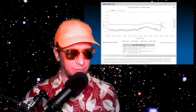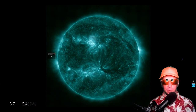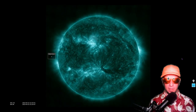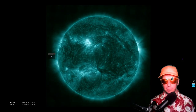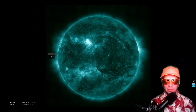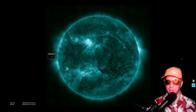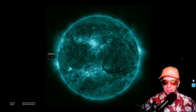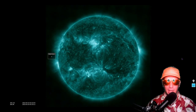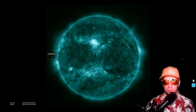Here is the past 24 hours in SDO 131 plus 94 angstroms. These are the wavelengths that we use to view solar flares. These are not directly viewing X-rays. This is still extreme ultraviolet light. However, the 94 and 131 angstroms wavelengths on the SDO AIA instrument take 5 times as many images per minute as the other wavelengths. They're specifically designed to view solar flares.